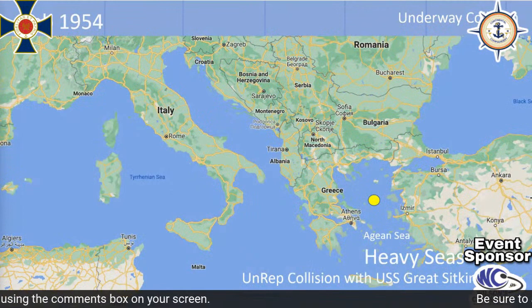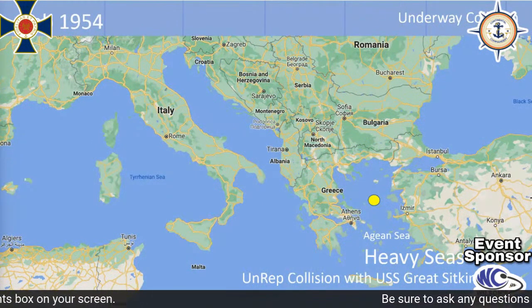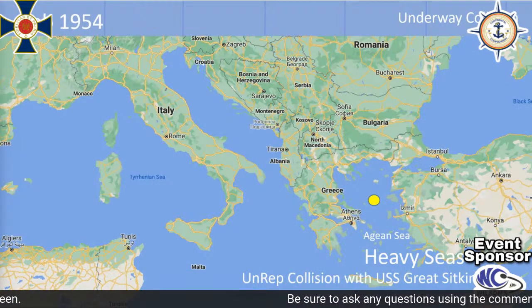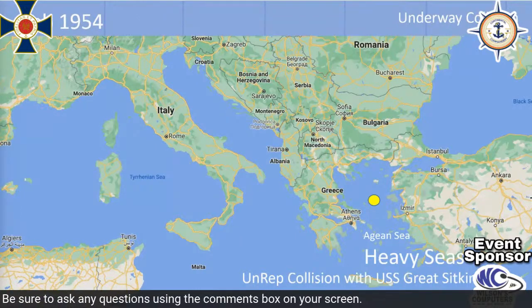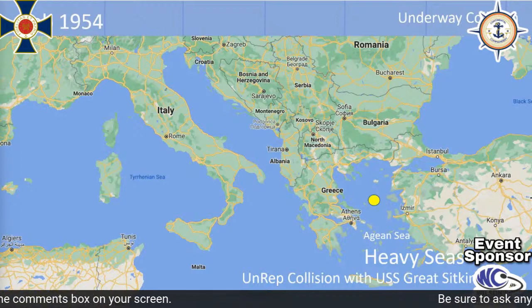Then in 1954, in the Mediterranean under heavy seas, during an underway replenishment, the Midway collided with the supply ship USS Great Sitkin.